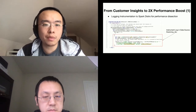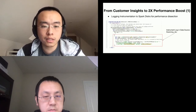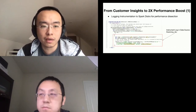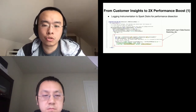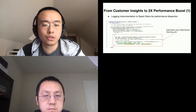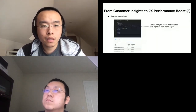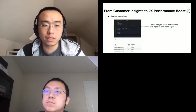And then we develop a module in LogX, which I said is a Spark-based log mining pipeline, to parse these logs and get information like the latency number, and send the collected, analyzed data to Kafka. After the Kafka topic has been automatically ingested into a Hive table, we can run SQL queries to do some metrics analysis. Okay, through these steps, we actually detected a common customer issue.